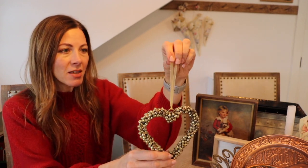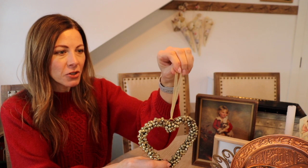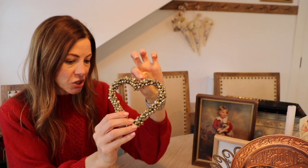I'm just going to change out the ribbon on it because I think it would look really cute with just a softer cream colored ribbon on there. So I'm going to change that out.